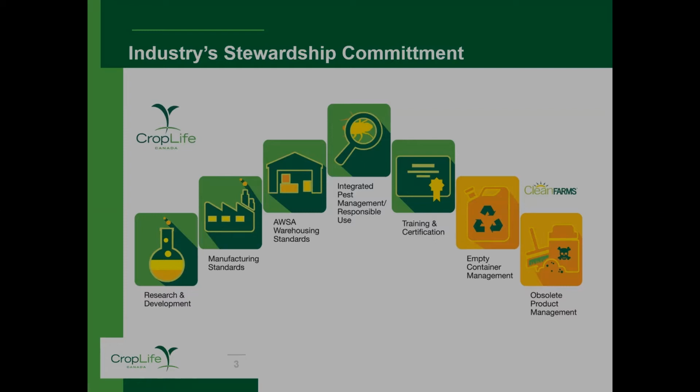Typically, how we run the programs internally within CropLife is noted by the green boxes, the activities that aren't particularly end of life product stewardship. Then there are the two programs at the end of a product's life cycle: container management, or what you do with the empty pesticide containers or seed bags, as well as what you do with any unusable product. These are managed through the CleanFarms program.